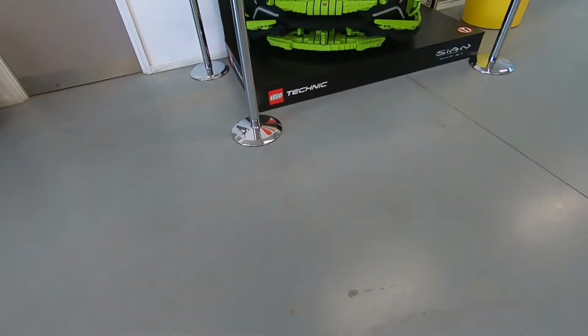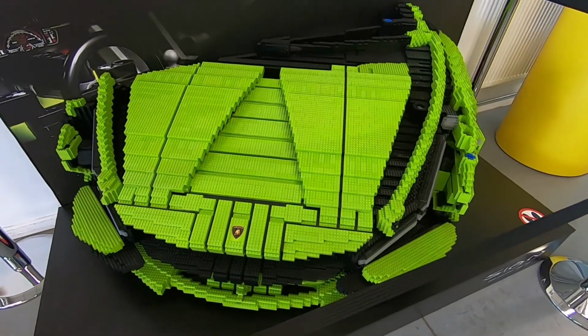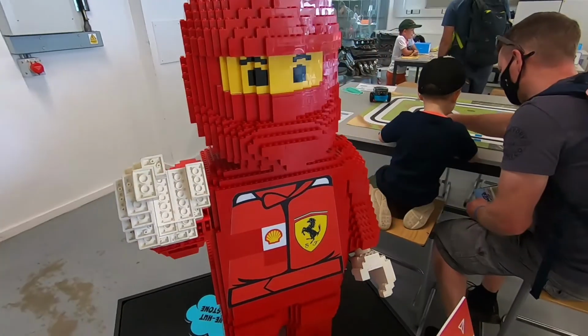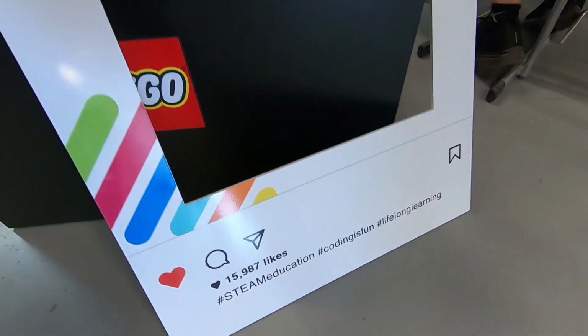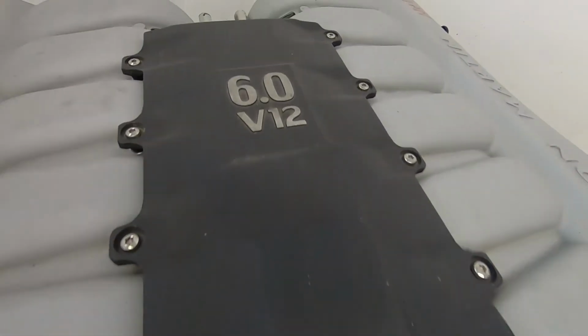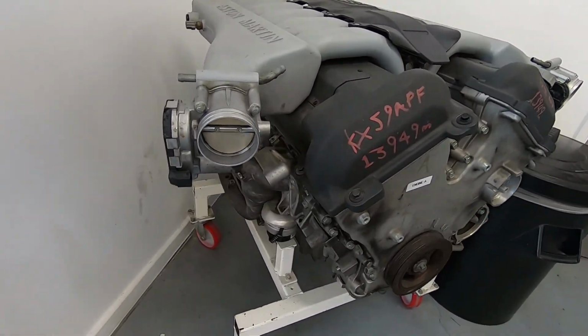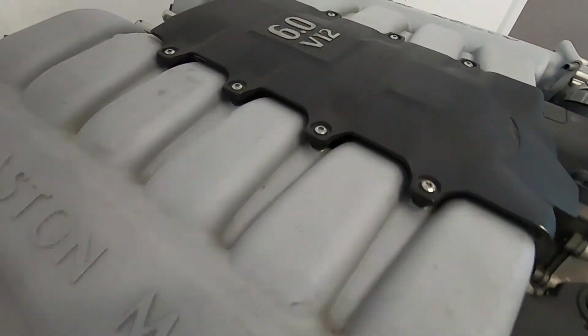And then I went further inside, and there was a Lego Technic Lamborghini Sián. I mean, that looks amazing, and a little Lego man as well to add to it, with plenty of likes on Instagram by the looks of it. And again, a 6 litre V12 Aston Martin engine just plonked around next to a bin. So if you want to see what a 12 cylinder engine looks like, there it is.